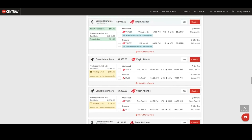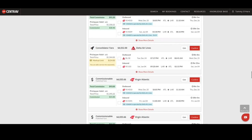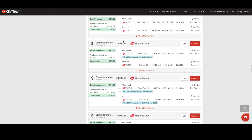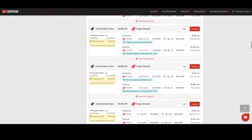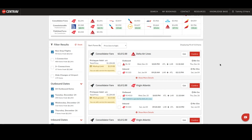Now I see here there's a bunch of commissionable flights. So I think that this commissionable flight is probably the one that you can find online. So this is the price that I want to beat. So it's $39.90.66. And you can see here that's $36.12. So that's a $300 difference.